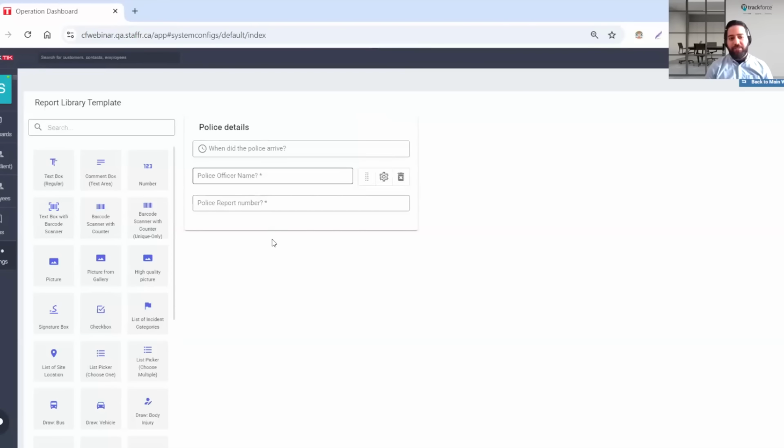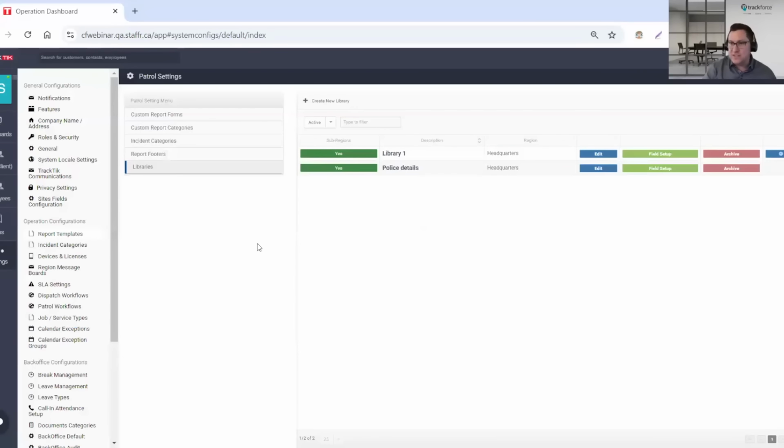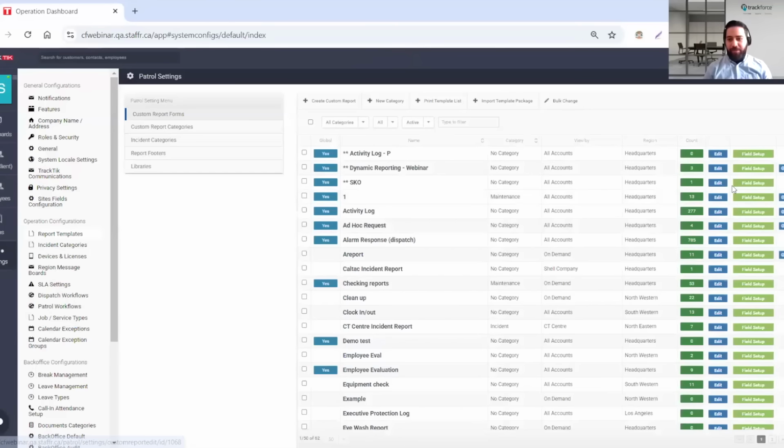So this is like the police details. So every time I say, okay, I call the police or something, instead of recreating these questions over and over, all I have to do is just associate this library with the report template. So for those that know, on a call, if you have a regional structure with TrackTik, or you don't, and you're just in one unique region, the main administrators per region or at the headquarter can actually push these libraries down and standardize across the board, correct? Meaning every time that question's answered yes, these 15 questions need to be added, 8 questions need to be added at that point, making it easier for administrators when creating their custom reports to attach that condition, if you will, correct? Yeah. All right. 100%.